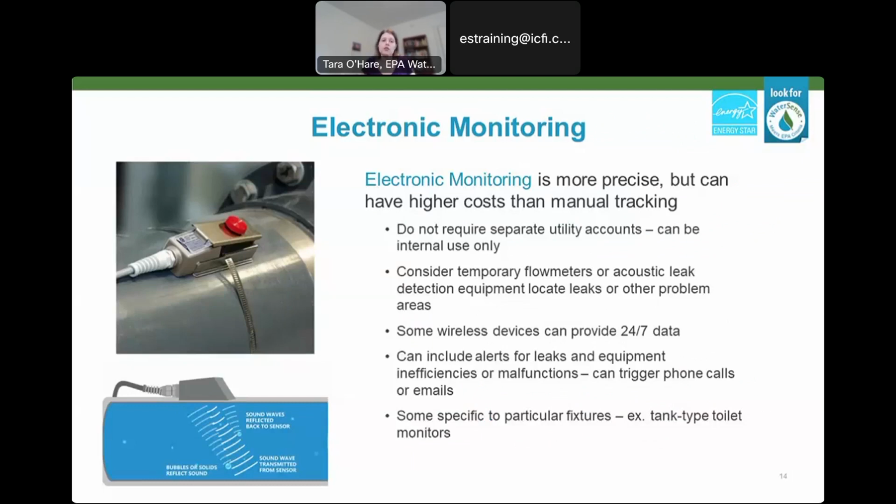So electronic monitoring is more precise, but it can have higher costs than manual tracking. So it's just something to consider. You want to look at what your requirements are for how often you want data and how you want that data provided. Some services can actually provide 24/7 data, and some are just basically triggering when there's a problem and will give you a phone call or an email. So some of these electronic monitors are specific to specific fixtures, like tank type toilet monitors, and others are just ones that you can strap the pipe on and move on.